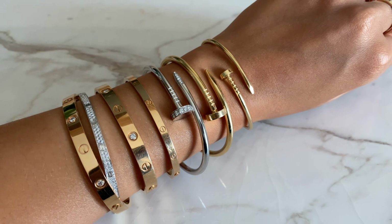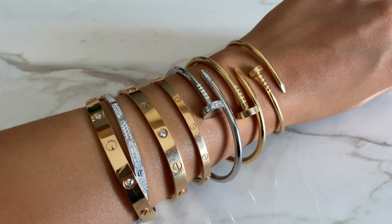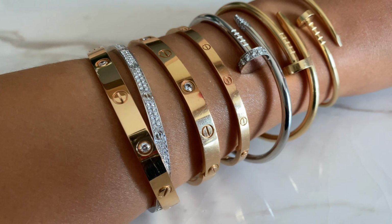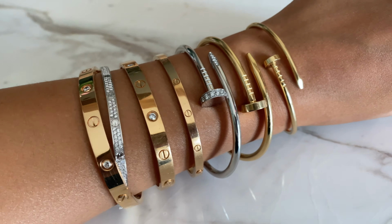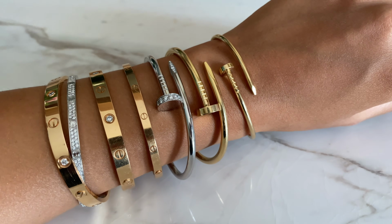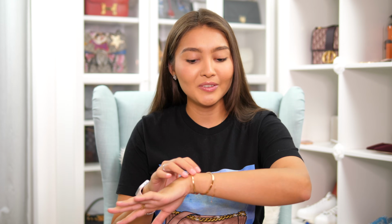In terms of gold, it really depends on your personal style. I feel like if you're going for white gold, it is something more simple, more casual, whereas rose gold and yellow gold, this is just my opinion, look a little bit more luxurious, a little bit more elegant, but it's totally up to you. If I could, I would have the whole stack of everything. White gold, rose gold, yellow gold, of everything. The Juste un Clou, Love, everything.